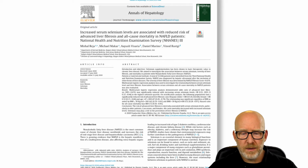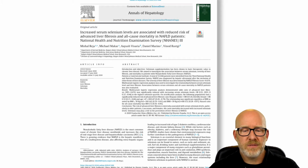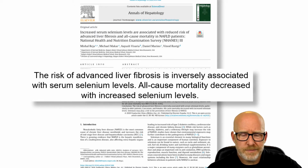So here's a paper looking at NHANES 3 data, which is a while back now. Increased serum selenium levels are associated with reduced risk of advanced liver fibrosis and all-cause mortality. Well, wait a minute. And in people that have non-alcoholic fatty liver disease. Wait, what? Is this backwards from what I'm saying? Everybody in this paper had non-alcoholic fatty liver disease. The risk of advanced liver fibrosis is inversely associated with serum selenium levels, and all-cause mortality decreased with increased selenium levels. Isn't that just the opposite of what I just said? That you don't want it to be too high? Interesting.